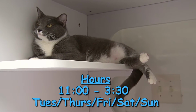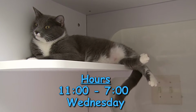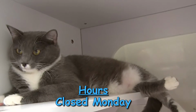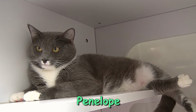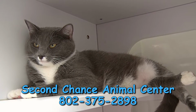If you think Penelope could be the cat for you, you can go to our website, secondchanceanimalcenter.org, and that's second 2ND, and fill out an adopter profile and submit it online if you think she's the kitty cat for you. Or you can drop by the shelter here on Route 7A between 11 a.m. and 3:30 p.m. and visit her. You could probably take her home the same day.